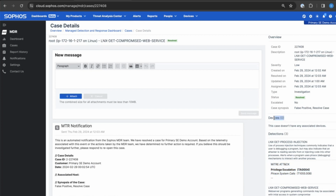And you can see what devices are associated with that case to quite easily understand the attack that's going on. But obviously, depending on your response mode, the MDR team is just going to move through and respond to that threat and then leave notes here around what they've found, what they've responded to and how they've done it. And then they'll close that case automatically.